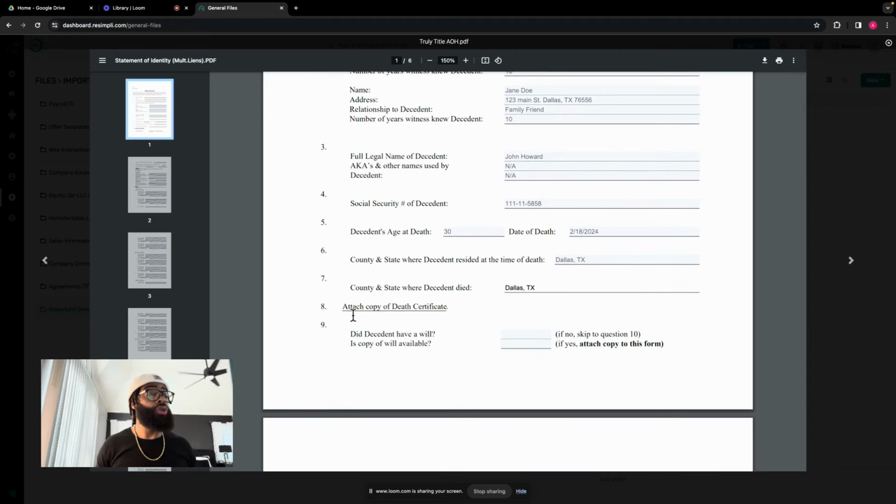Then you also must attach a copy of the death certificate, okay? This is very important. You cannot submit an affidavit of heirship form without the death certificate for the person who passed away, okay? You have to attach it. If that person recently passed away, it usually takes about 6 weeks for the funeral home to produce that death certificate, all right? Just FYI.